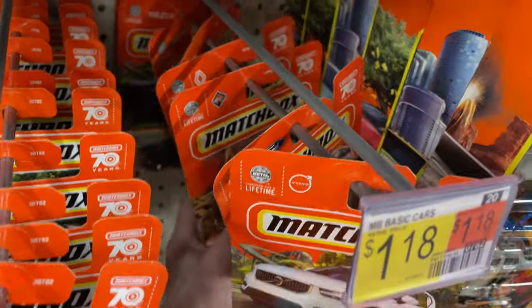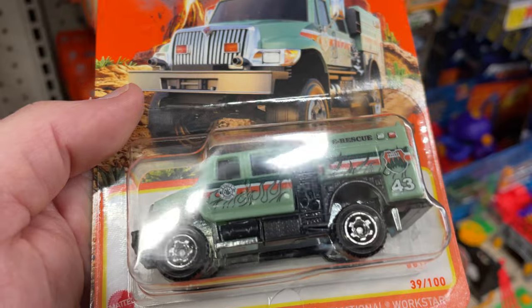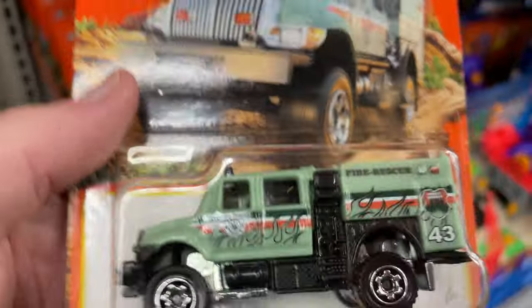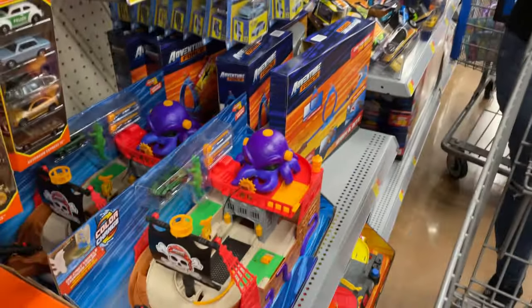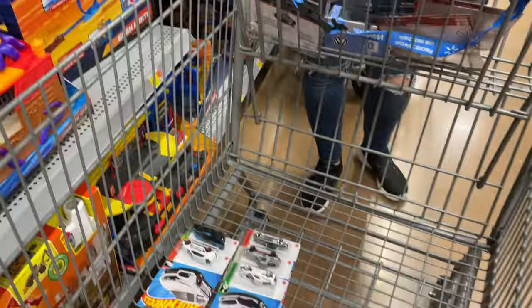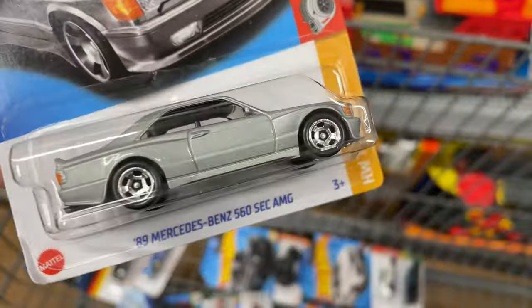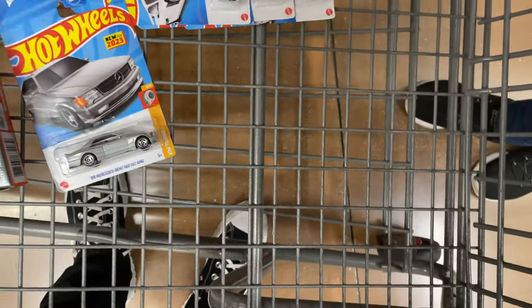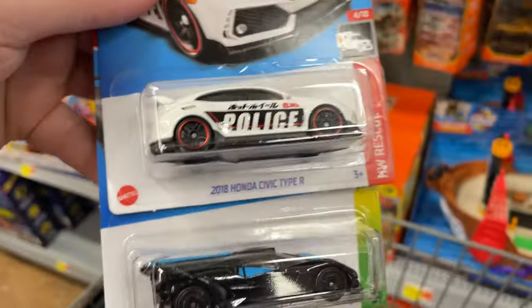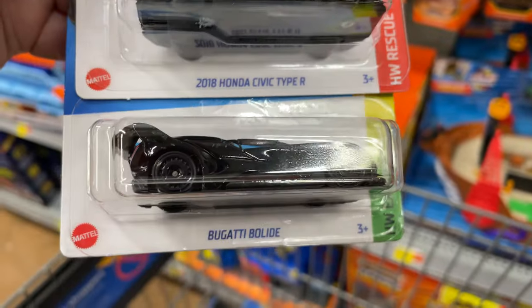Yeah, those are all Ford Transits or the Nissan. I think it's the Nissan van, whatever, that blue van that I keep finding everywhere, man. But let me check on those. Oh, you know what? Let me show you. So they do have Mercedes, and they do have a Civic. Check it out. They got that one. And the Civic and the Bugatti, man. There it is. So I think these are the best of the bunch right there.